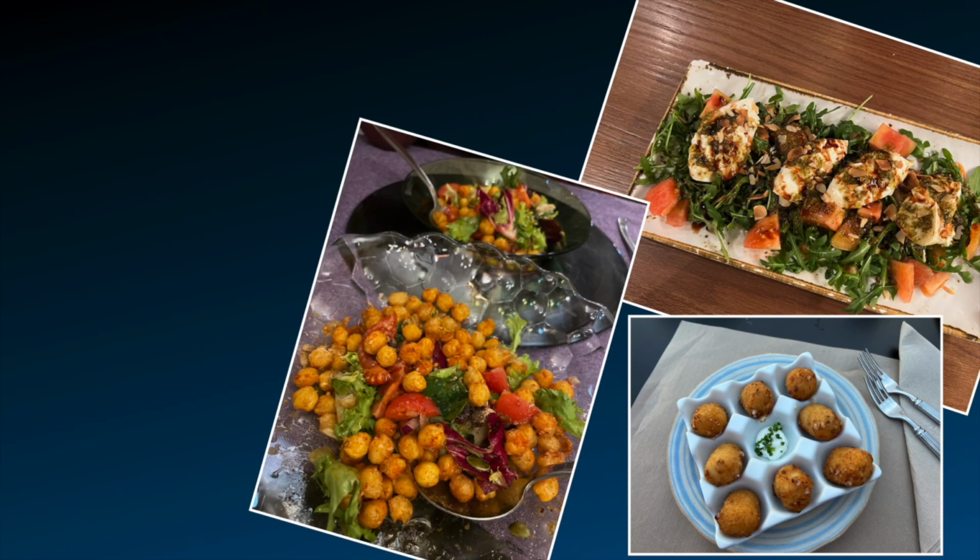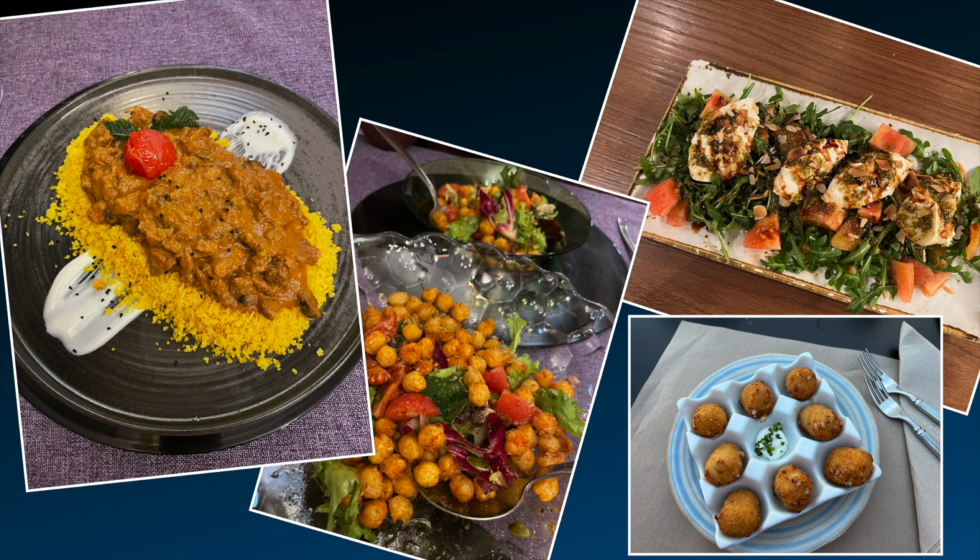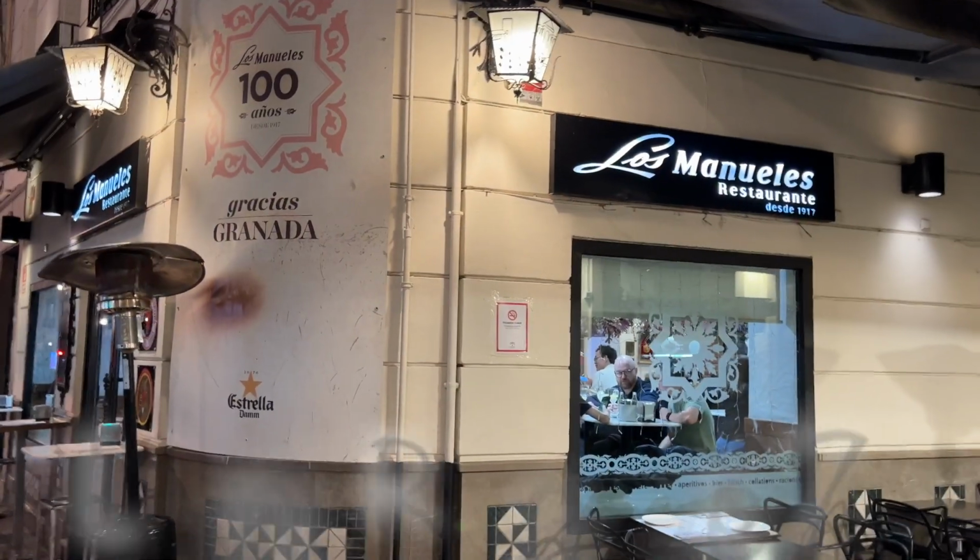Tapas has a dominant place in Spanish food culture. However, on this trip, we decided to sample traditional and non-traditional foods that did not focus on tapas. Here are some of our recommendations.